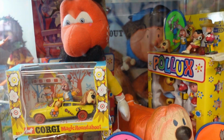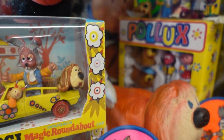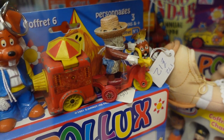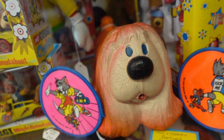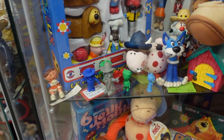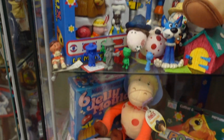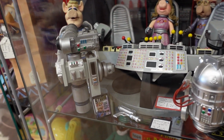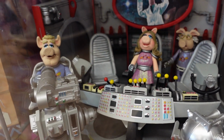And some Magic Roundabout toys. Now, I did have a lot of Magic Roundabout toys when I was very young, but I don't think they've got any of them in here. I think I might have had that. I don't think I had that, like Sponge Dougal. But yeah, it was something like that. I had like a little train set and the figures. And there's the Pigs in Space playset. I'm not sure when that was released. It looks like a current one, like a McFarlane.